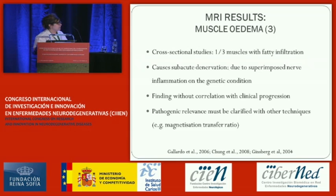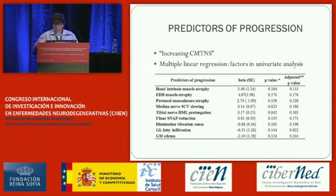In previous cross-sectional MRI studies, it was reported that edema could be found in around 1/3 of muscles showing fat infiltration. And given that edema suggests subacute denervation, it was proposed it may be due to superimposed nerve inflammation on the genetic condition. However, the current study indicates that maybe edema is just a mere finding without correlation with clinical progression. This issue could be clarified in the future with other more sensitive techniques, for example, MRI magnetization transfer.